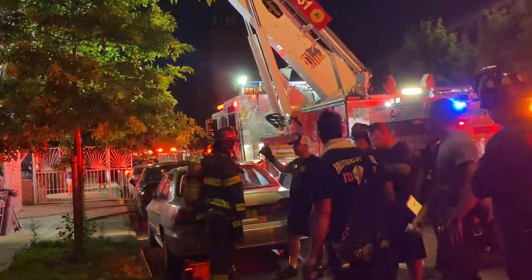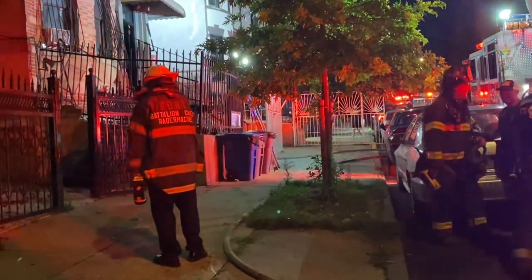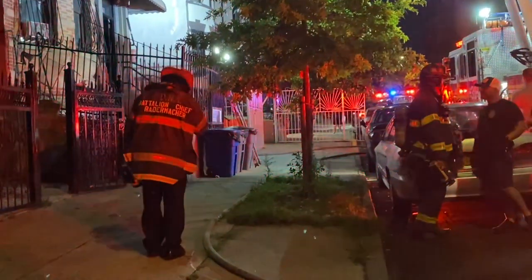Command. Yeah, everything's opened up. Go under control. 82 is going to get relieved by 94 on the line. Last watch down. 40 people still opening up. Fan trap floor.